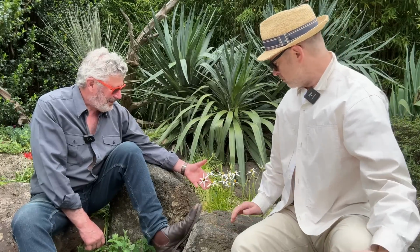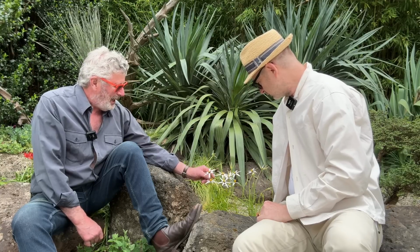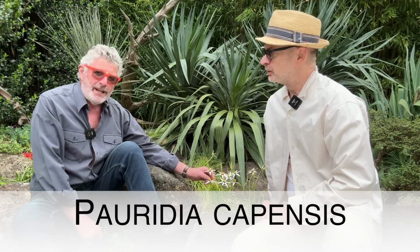Oh, Stephen, more South African bulbs. This is stunning. What is it? All right. Well, it was until comparatively recently called Spiloxene capensis, and it's actually the floral emblem of the Indigenous Bulb Growers Association of South Africa. You're welcome. They do have some wonderful bulbs. It's now considered to be in a different genus, and it's called Pauridia capensis.